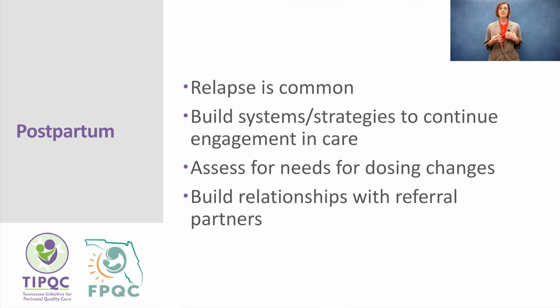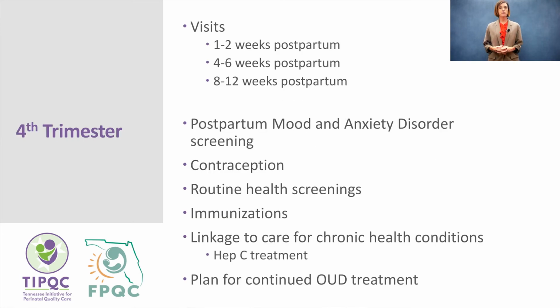Postpartum relapse is common, and often the postpartum period is stressful. Dosing changes may be needed, either increase or decrease. We see our opioid use disorder patients at 1 to 2 weeks postpartum, and then at least every 2 to 4 weeks after. Embracing the concept of the 4th trimester and the paradigm shift in postpartum care can be very helpful for this patient population. This includes linkage to behavioral health, hepatitis C treatment, and any other chronic health condition needs.